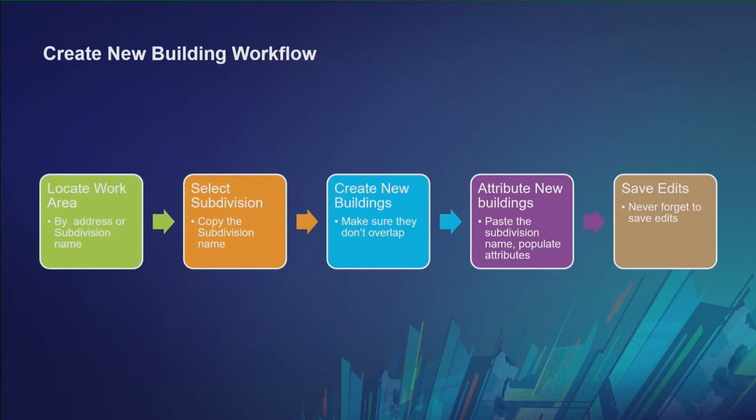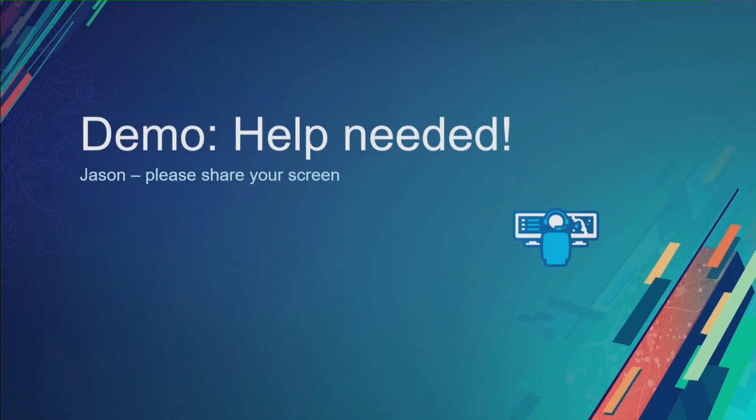Then you create a new building or buildings in that subdivision. Make sure they don't overlap. Make sure they don't cross other things. Make sure each one has an address point later. And then you attribute the new buildings, and you have to put the subdivision name that you copied over onto each of those buildings. Then you save your edits. All right. Simple enough. Think so? I think so. Okay, so show me how you do that.